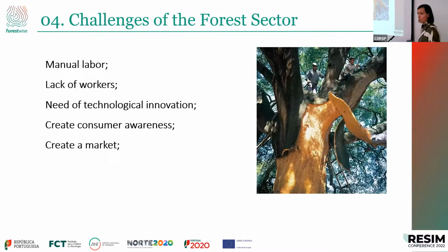So we have talked about the forest services, but there are also several challenges that the forest sector is facing, and that we also need to address. So we have this problem related to manual labor, because it's very difficult to find workers, and most of the exploitation of these resources is done manually with high production and extraction costs. As you can see here, the extraction of cork is manual labor. The renewal of those resin wounds is manual labor. The collection of these fruits is all manual labor. So it's really difficult to find these workers.